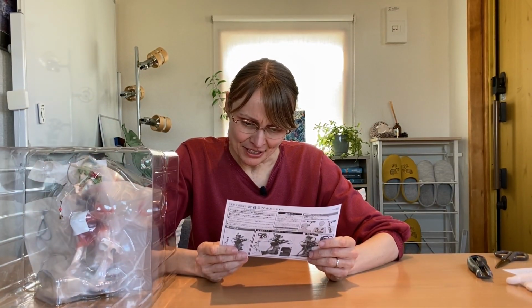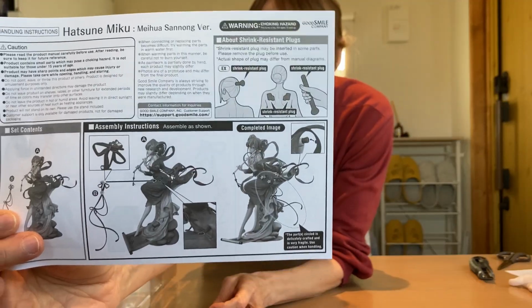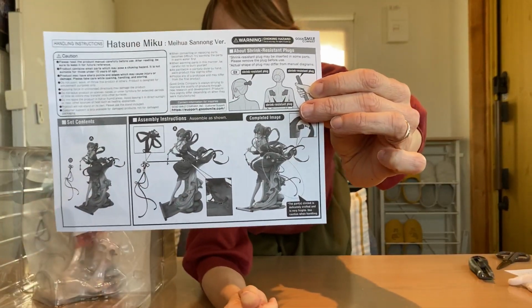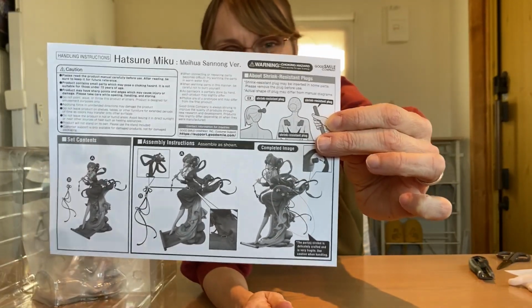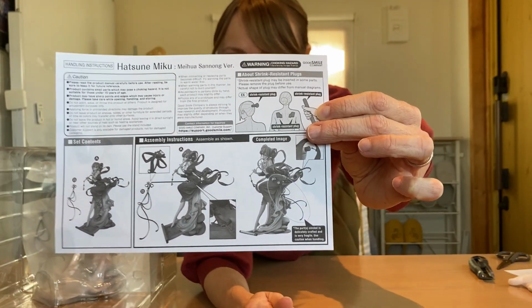Oh, no. Oh, no. Oh, no. What is it? Oh, my gosh. Well, I got a little bit worried because in the instructions, can you see? This is the English side, yes? In this corner up here, there's a plug in her head and a plug in her back for wings. I'm like, wait a second, what? But no, there's not. I think this is just an example of how placeholder plugs work. Okay.